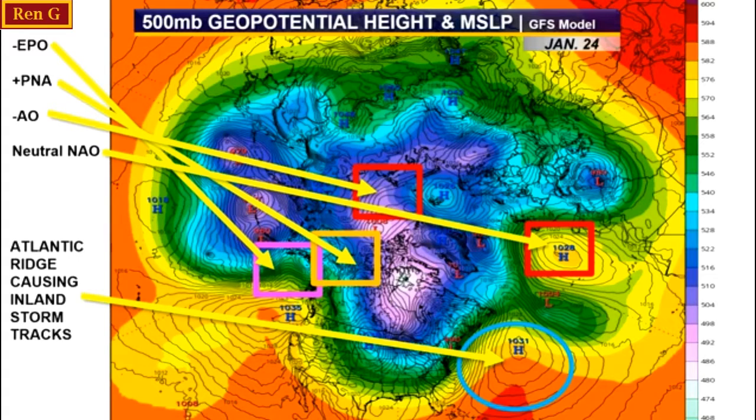So the reason that we are seeing briefer cold shots, and with that, mild warm-ups after that, with a moderation in temperatures, especially over the eastern U.S. and western Europe, is solely because one of our teleconnections is not in favor of a persistently cold and snowy pattern over North America and in parts of Europe. Now, while we clearly have a negative Eastern Pacific Oscillation, a positive PNA, and a negative Arctic Oscillation, the North Atlantic Oscillation, or NAO, on the other hand, is essentially neutral.